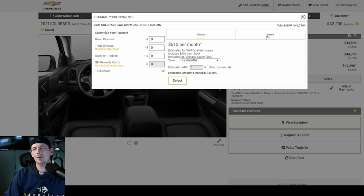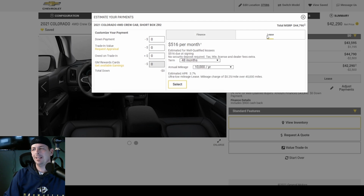But what would a lease be? What if I lease this thing? Now leasing, we don't want to go tear a lease up, right? But let's see. Leasing, I can't believe they offer up to a 48-month lease. That's ridiculous. A 36-month lease is ridiculous. But a 2-year lease would run you about $676 a month. And they're only giving you 10,000 miles on that vehicle a year.